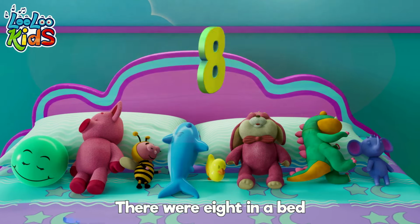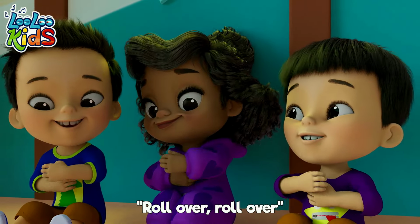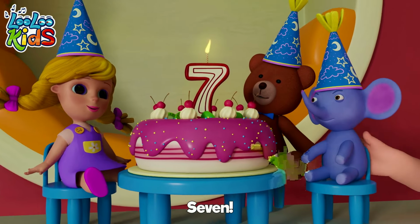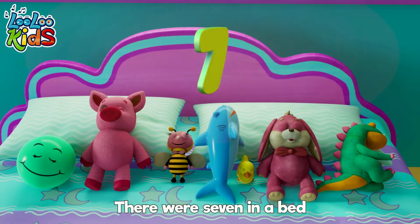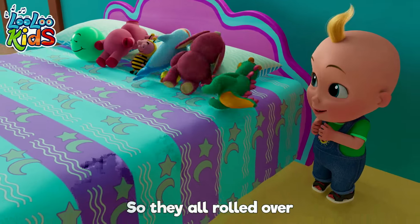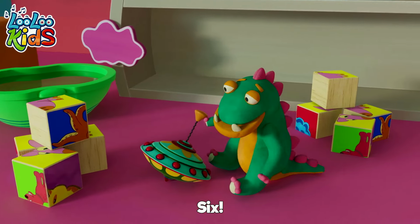There were 8 in the bed and the little one said, "Roll over, roll over." So they all rolled over. Seven in the bed and the little one said, "Roll over, roll over." So they all rolled over and one fell out. 6!